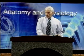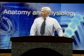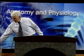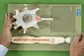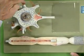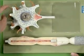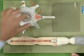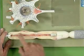Any other questions on those? Yeah, Starley? Are there ever ensheathments around dendrites? Let's see. I don't think that dendrites are ever myelinated. Let me show you, since we're talking about this. Let's go to the overhead camera a little bit. Here's a model of a multipolar neuron. And here's the cell body, with lots of dendrites sticking out here. You can see axonic endings coming in, making synapses with some of these dendrites. And then this represents the axonic process of this particular neuron right here.